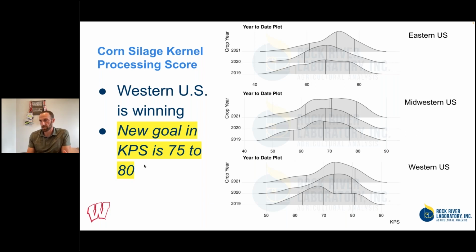So I do not want to see us go into fields when the corn is too wet just to make it a little bit easier from a kernel processing standpoint. I believe what we are going to give up in terms of starch accumulation, the potential losses in leachate and seepage, and the negative aspects of fermentation with wet corn isn't worth it. I don't want to see us average 32%, 30% dry matter in the silo. I want to see us average 35% in the silo.